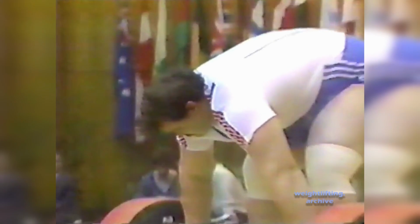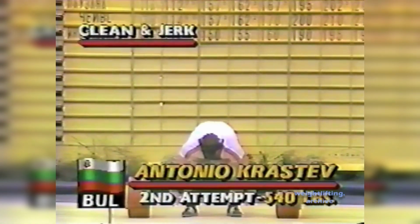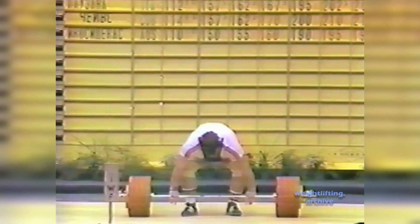And back in the warm-up room, Taranenko of the Soviet Union last year, he injured the hamstring of his left leg and had it operated on. He'll be coming up next. 540 pounds. He's already made 529 pounds. His main problem in the past has been racking the weight, where he actually shoulders the weight because his arms are so big.